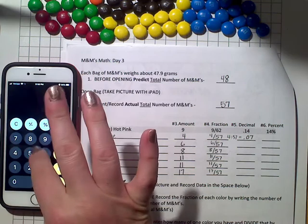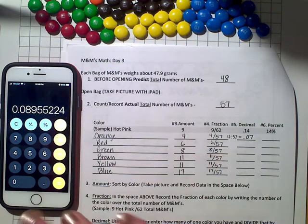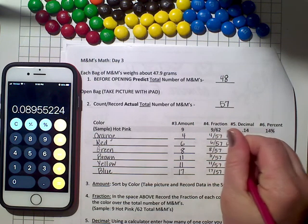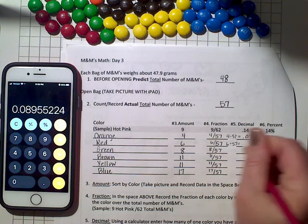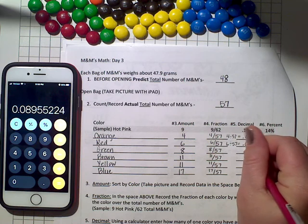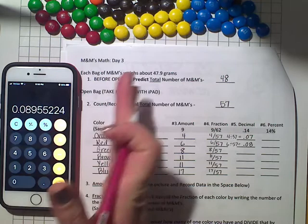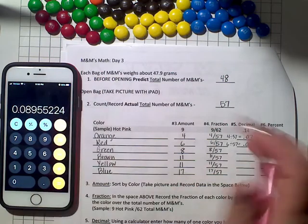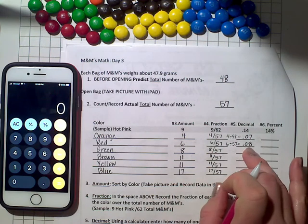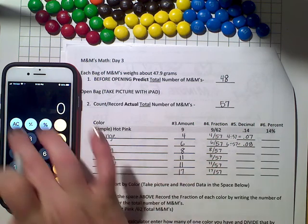6 divided by 57. 8? Ooh, I was right. Actually, technically, that's really close. 8.9. That's crazy close to 9 hundredths. But we're going to go with 8 hundredths, just for the sake of keeping it in the hundredths. And then this one's probably going to go up. So 7 out of 57 would have probably been 10. I bet this is going to be 11.